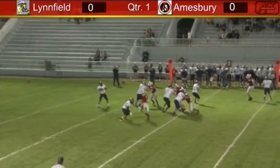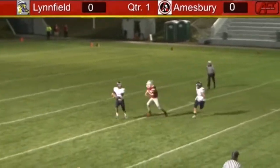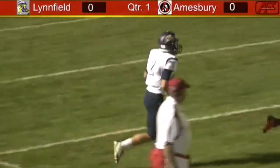Passing play on the rope. Here comes some pressure by the Indians. Number 11's in here and causes that thing to be thrown out as Elfiki. Adam Elfiki in here.